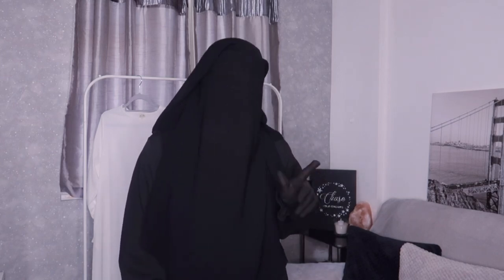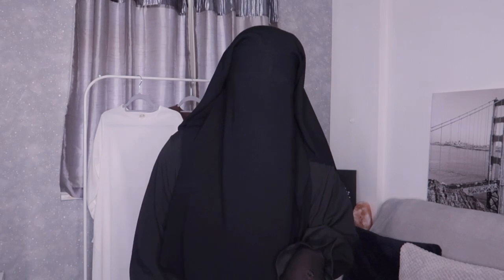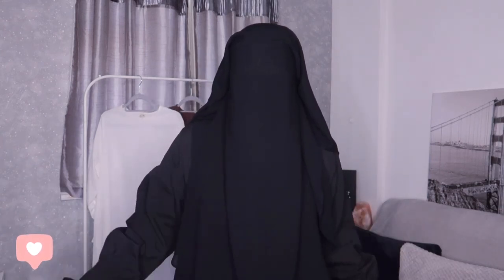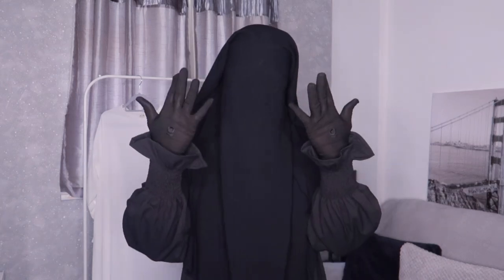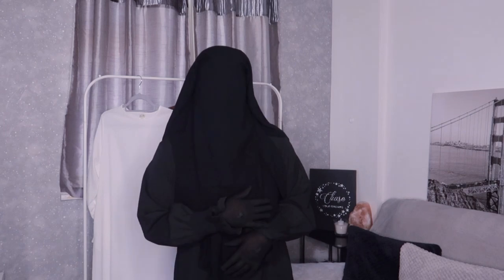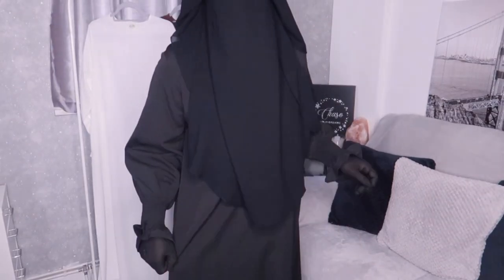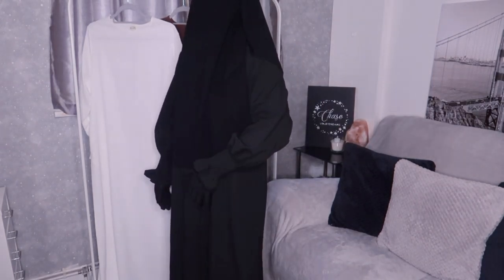Like, the black is definitely my favorite, and I think the black is more niqab-suiting, because I mean, your black niqab, your black abaya with nice sleeves, and your black gloves, voila, it is nice. It is so beautiful. Let me just show you guys the fullness of the abaya.